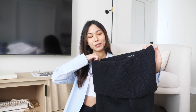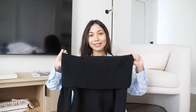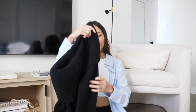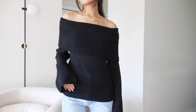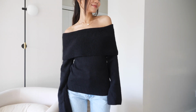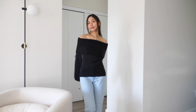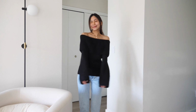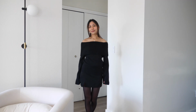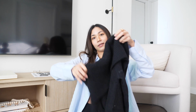And another off-shoulder sweater in black. I got this in size XS. It's the same style as the last one, except the sleeve is a little wider. I feel like it is such a go-to color for me for any occasion, especially this style. You can wear it day or night, to any parties, holiday parties, New Year parties. The quality and materials are amazing, and I feel like it's thicker than the white one, but yeah, I love it.